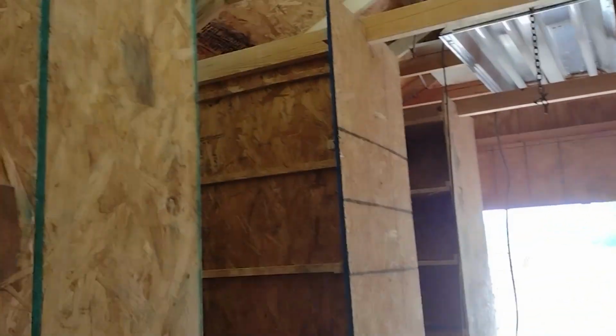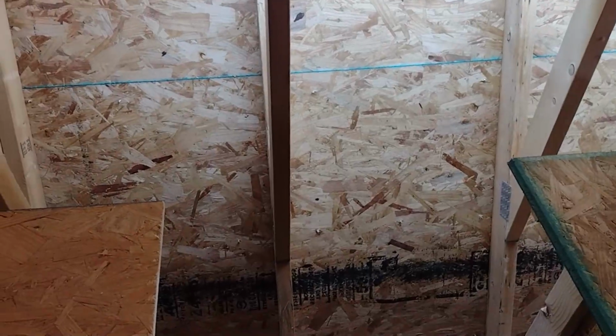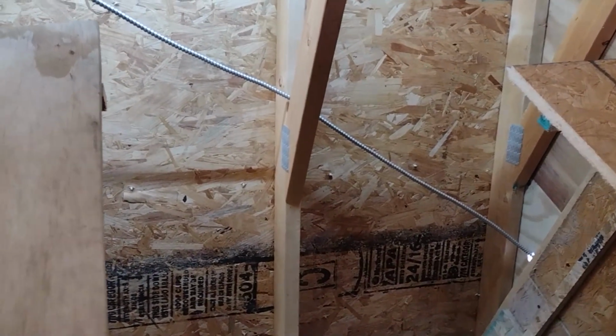You can see going out, he's got part of my lights in. He's going to add more. We still have to insulate the roof. I think he put electricity in. You can see the cord from the brooder, the old brooder room.